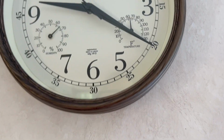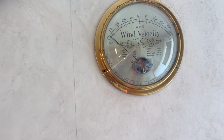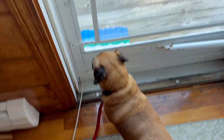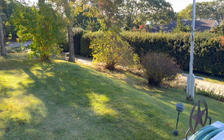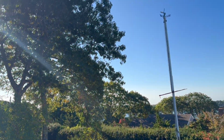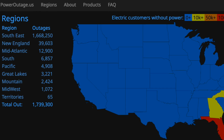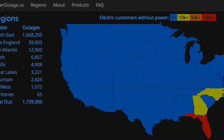9:20. And we're 63 degrees indoors, and the wind velocity on the 55-year-old anemometer says it's only 5 to 10. But we know better than that, T-Rex, huh? It's very windy outside. As a matter of fact, thousands are without electricity in New England this morning. Did they say it was going to be this windy?